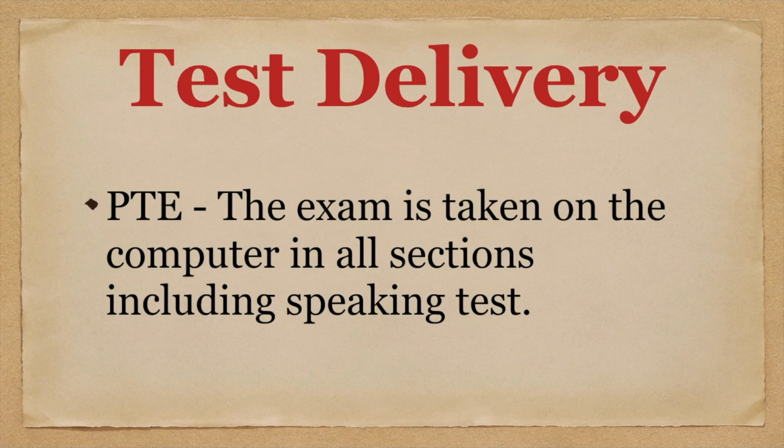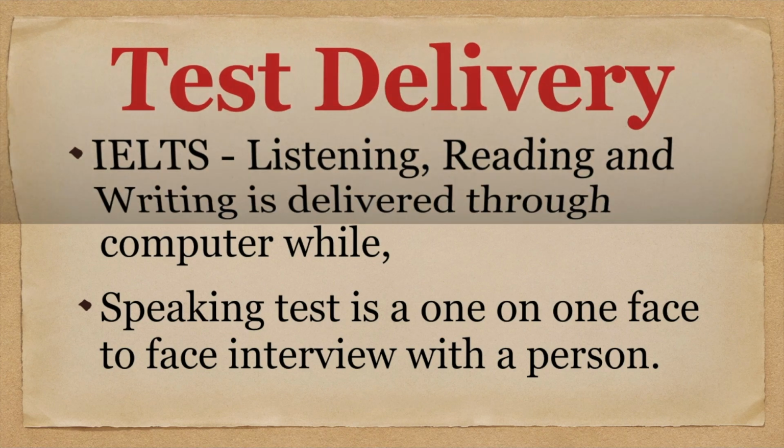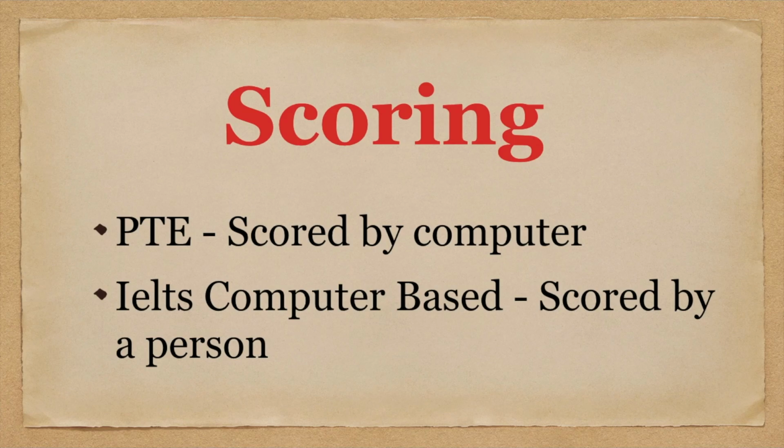Let's start with PTE. This exam is taken on the computer in all sections, including the speaking test. So you will take this exam using a computer in all 4 sections of the test. Now let's compare how IELTS is being delivered compared to PTE. As we all know, IELTS offers a paper-based exam, and just recently they offer a computer-based IELTS exam. In the IELTS computer-based exam, the listening, reading, and writing sections are taken through a computer, while the speaking test is still the same. It's a one-on-one interview with a person in a private room. So it's pretty much the same as the paper-based IELTS exam, where the speaking is a separate exam. You will be interviewed with general questions.